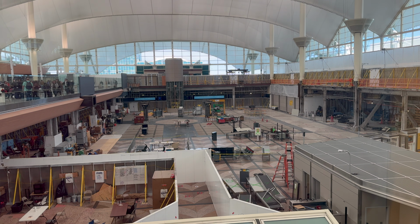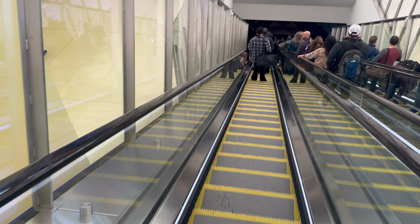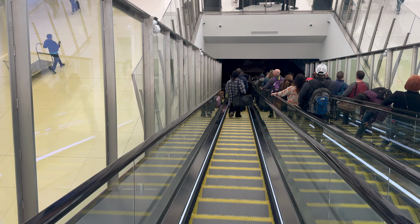That used to be the north security checkpoint. Definitely gutted it, and then the other side's gonna connect to this like a Y. The other side security will be called East Security, and it's predicted to open in late 2025.